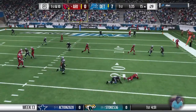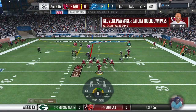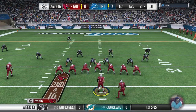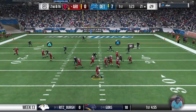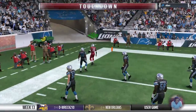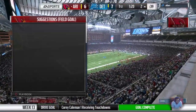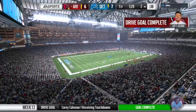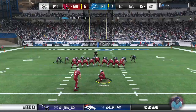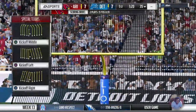And he can't get rid of it. He's taken down. He couldn't get rid of it. He takes a sack for a loss of 6 to bring up second down. It's interesting, partner, that most defenses try and guard the 35-yard line actively because they think the way kickers are. And he'll take this one in for the Arizona touchdown. Corey Coleman, his 5th touchdown now on the year. And the Cardinals are just an extra point away from tying this game. It's good, and we're all tied at 7 apiece.